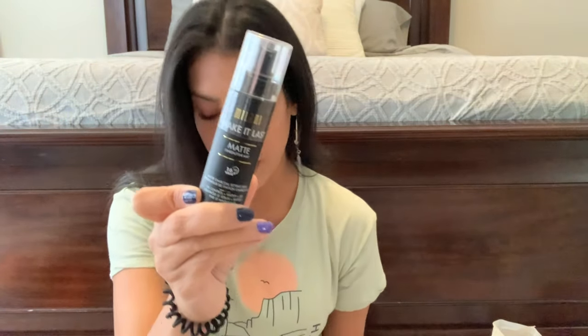So I'm not sure which one I'm going to return. I think I'm going to look them both up, see which one has the best reviews, and then return the other one. So if you guys have used the Milani one and also this Maybelline one, let me know which one works better so I know which one to keep. But I got this one from Target.